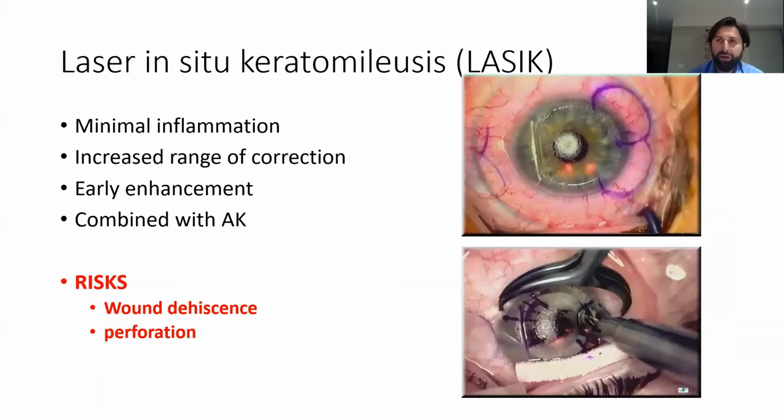And LASIK, on the other hand, has a number of advantages. It induces minimal inflammation. There's a much bigger range of correction that you can do. You can retreat the patient, and you can combine with other treatments. Previously, it was combined with AK after the flap.